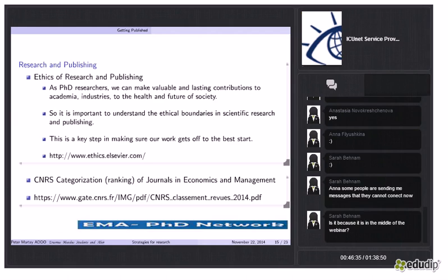So avoid plagiarism. That's not good. It's not good on your profile. It's not good for your institution. It's not good for your supervisor, and it's not good for everyone. So it's important to cite people.